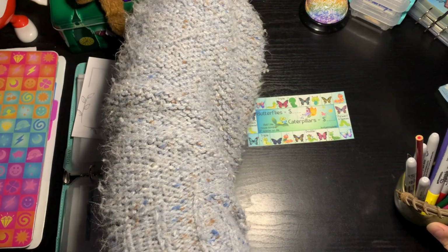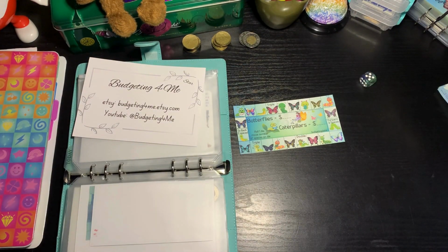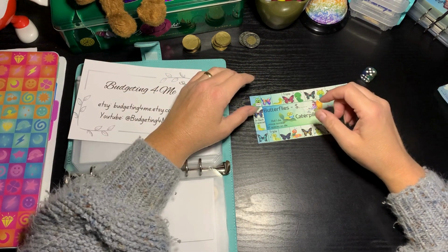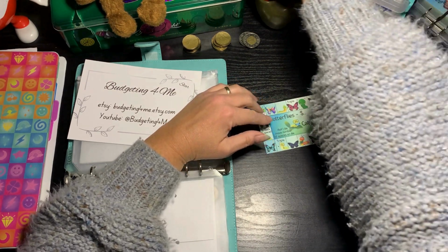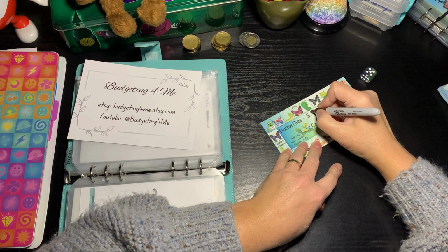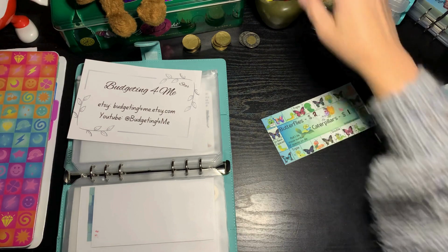Oh, there it is. There we go. Okay. So let's do, you know what? Yeah, I'm going to make them 1-2. Why not? I think it would be fun. And then I could use my piggy bank too. So let's see here. What colors? Let's use brown. So we're going to make the butterflies 2 and the caterpillars 1. Let's do that. Yeah, I think that'll be a lot of fun.